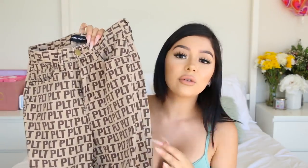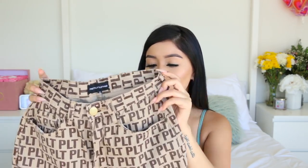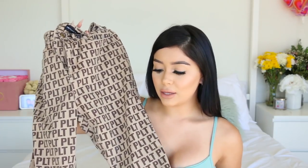It has the Pretty Little Thing print all over. I love that it's kind of like this nude, sand color, and then it contrasts with the dark brown. I got these in a size 8. They fit me a little bit big, so I would probably get these in a size 6, but I usually do get a 4, so I went up 2 sizes because I thought they were gonna be too small. But I say just go up 1 size if you decide to get these.